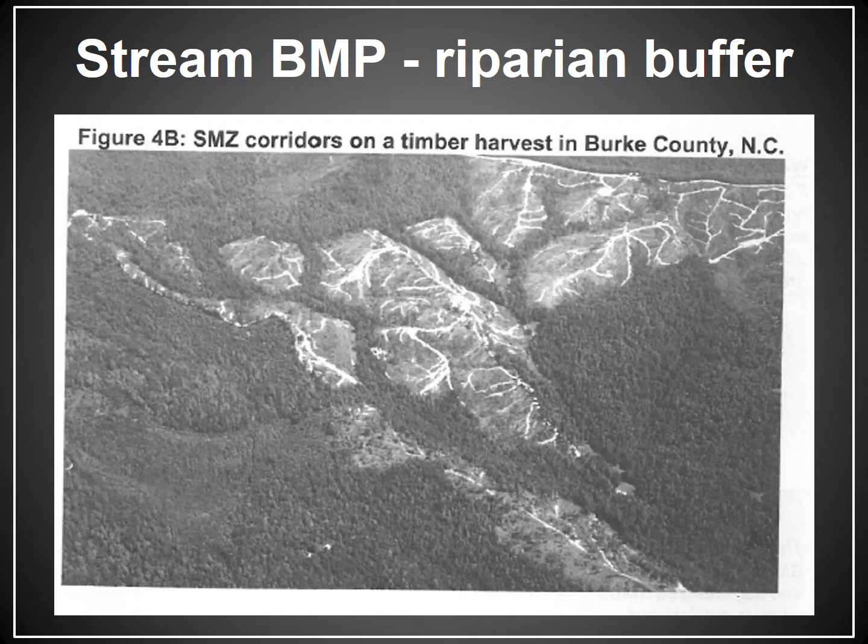Okay, and so this image here is meant to illustrate the use of riparian buffers. What we have here is a pretty substantial harvest in what looks like a pretty mountainous area of Burke County. The fingers of vegetation that you see left in there are along perennial or intermittent streams. And you can tell as it gets further down the drainage that the SMZ, that streamside management zone, gets wider, because you obviously have a larger water course further downstream.